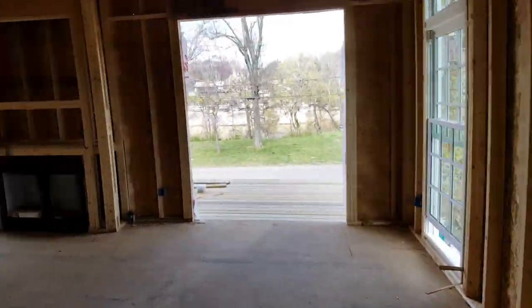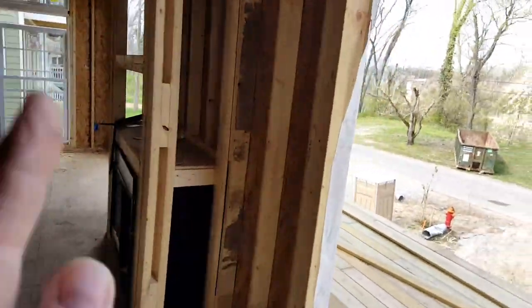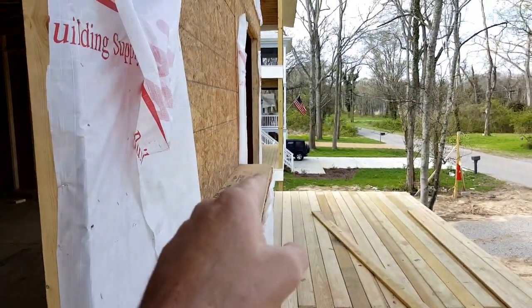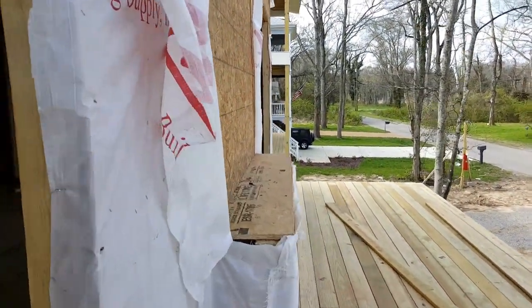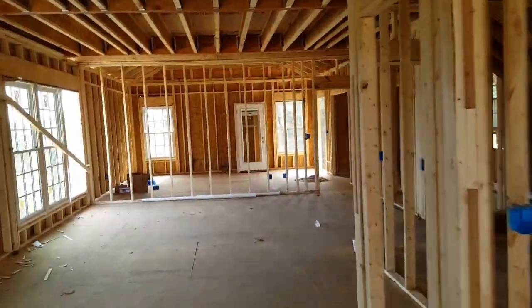And I'm going to show you one other thing. This is a gas log vent-free fireplace. I put it in specifically so that right here, I'm going to put a piece of granite so you have a place to put your drinks and stuff while you're entertaining your guests outside. And let's walk over here.